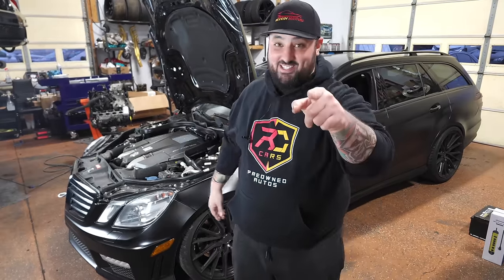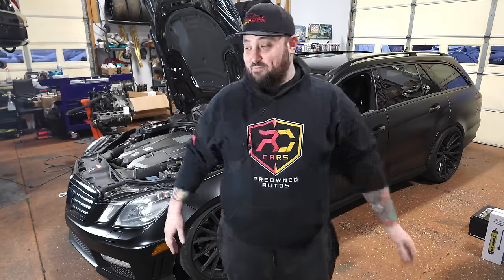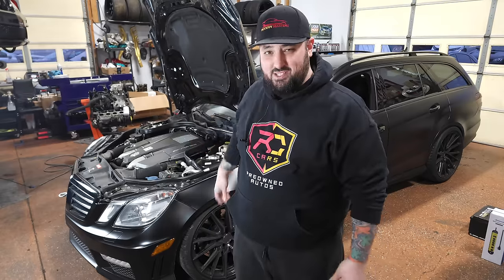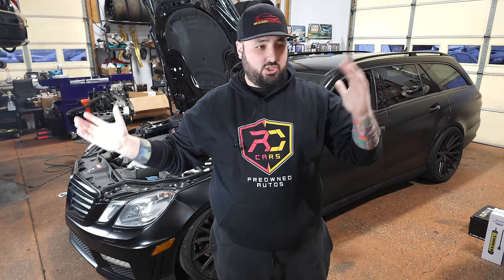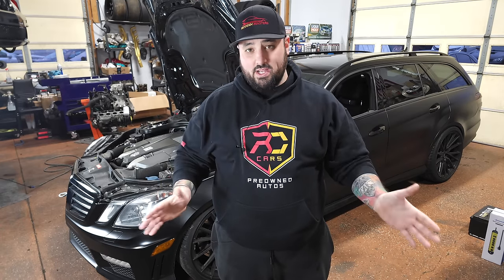Today, I have an awesome E63 AMG M157 matte black wrapped wagon. Say that 10 times fast. Anyhow, today I'm gonna have Rusty take all these plastic covers off and we're gonna dive into this engine to see what happened. It looks like oil just erupted all over the top of the engine, started smoking everywhere, made some crazy bad noises.